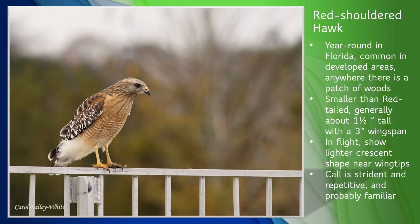These hawks are sometimes quite vocal, calling over and over as they fly through their established territory. You've probably heard them more than once.